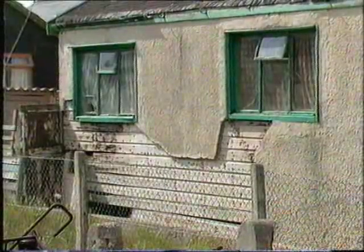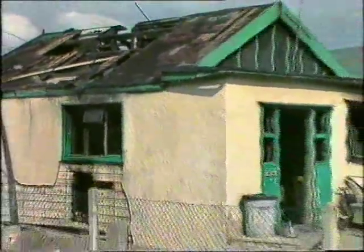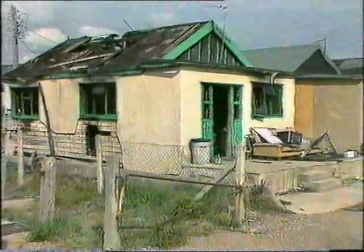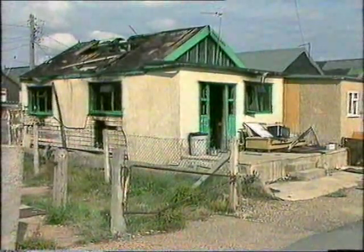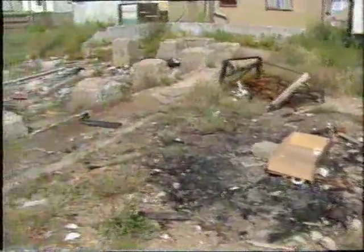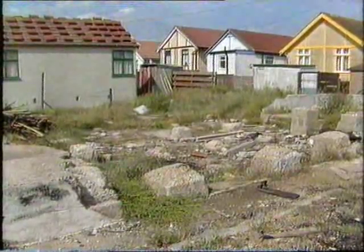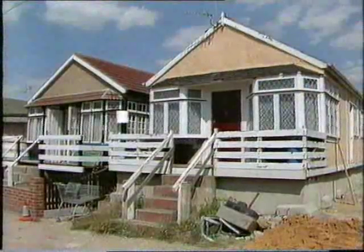One day, a chalet can be like this, and the next morning, beyond redemption. In the event of fire, not even the asbestos in the roof prevents devastation. But the views of outsiders have never been shared by residents here. For them, Jaywick is home, and home is where the heart is.